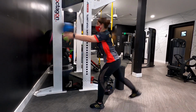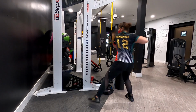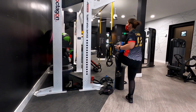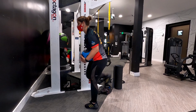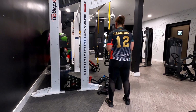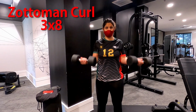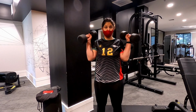And then same this one, the idea of it is to keep my elbow up. I tend to drop my elbow, so this is great to kind of build those throwing mechanics through these med ball exercises. And then finally, I finished off with side rotations, which is a great core exercise, but also a great rotational power exercise. And then I finished off this day with Zottoman curls, which are great for grip strength.